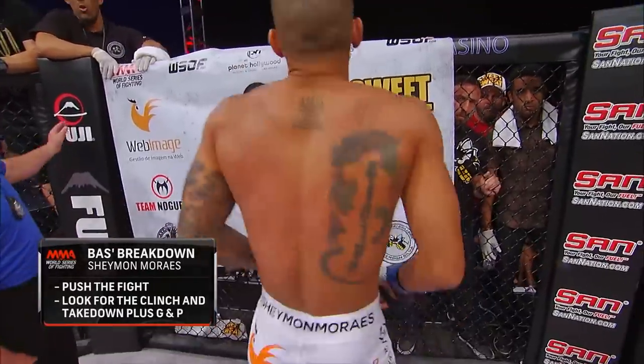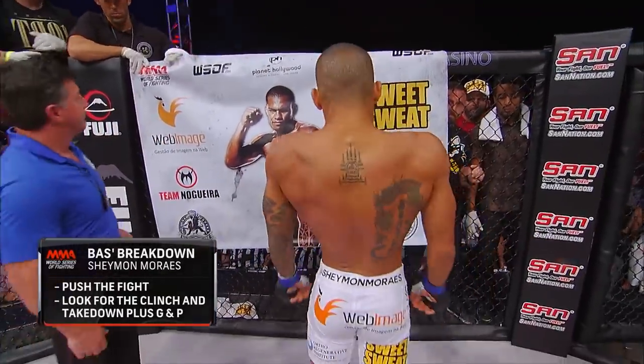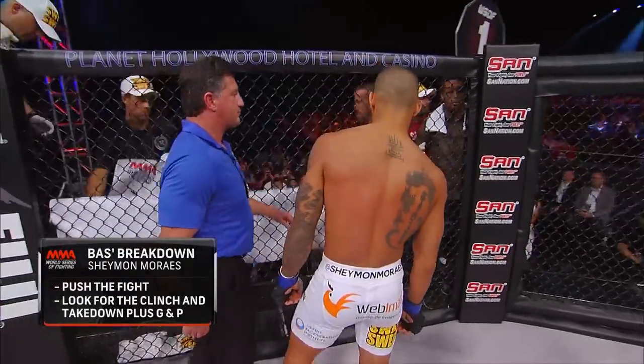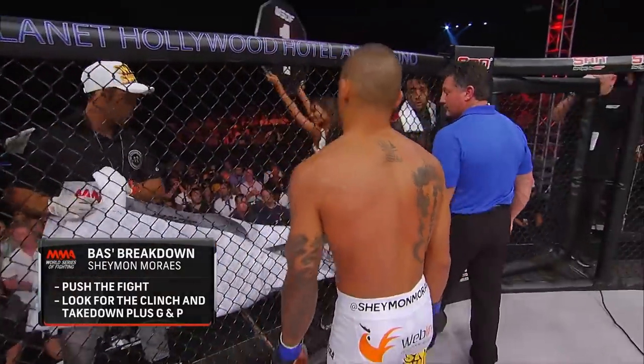It's a hard one. Both fighters are mainly strikers, so he needs to push the fight, since non-stop coming forward will make it harder to strike with power for Moraes. And look for the clinch and a takedown, and plus some ground and pound, maybe.